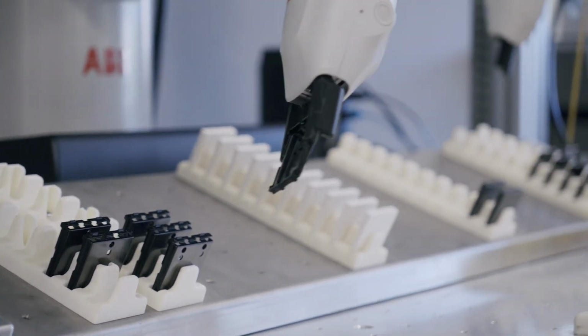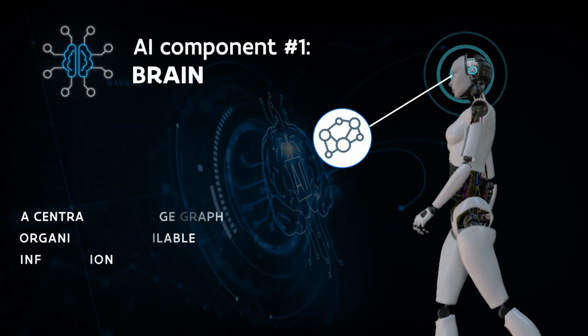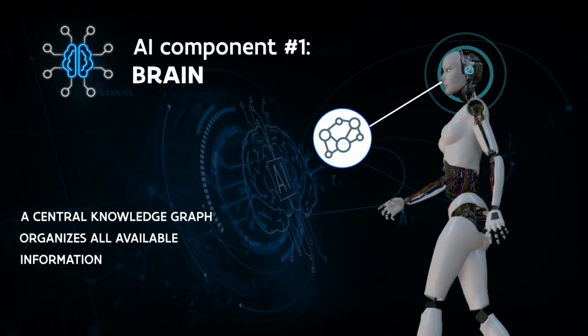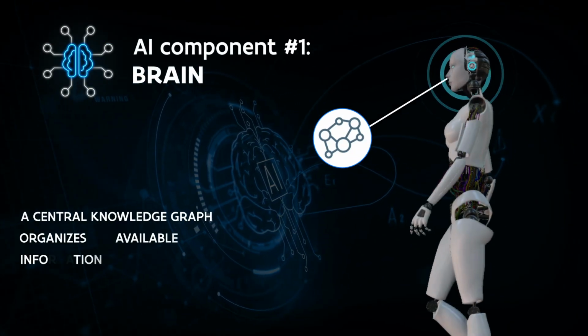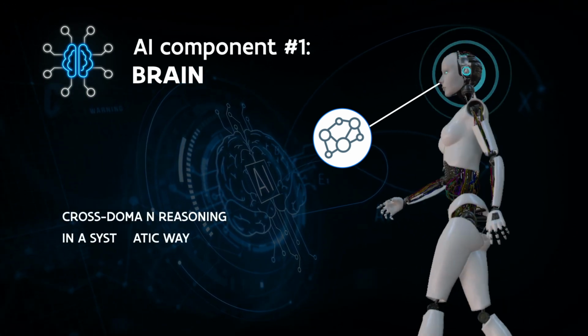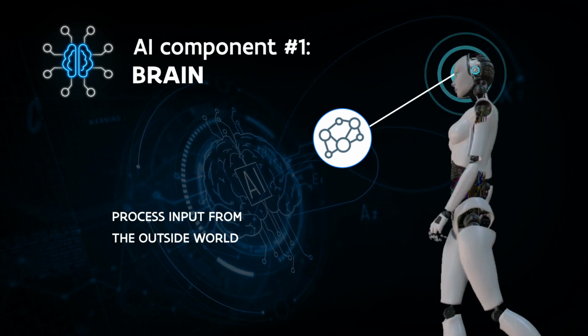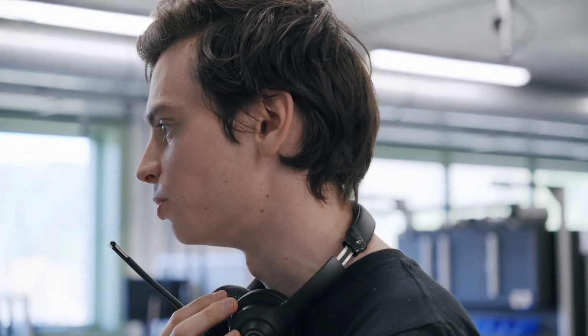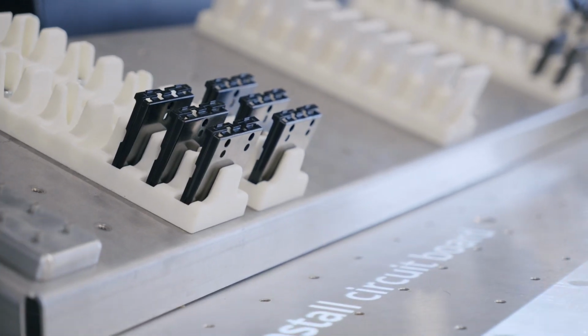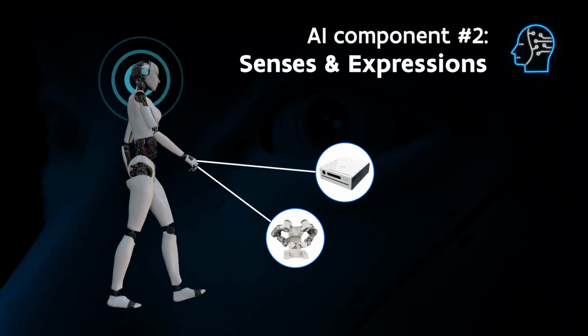The digital colleague comprises three major AI components. Firstly, the brain. A central knowledge graph organizes all available information to enable cross-domain reasoning in a systematic way. This is used to process input from the outside world, understand user intent, and formulate suitable instructions to the human operator. Next, the senses and expressions.